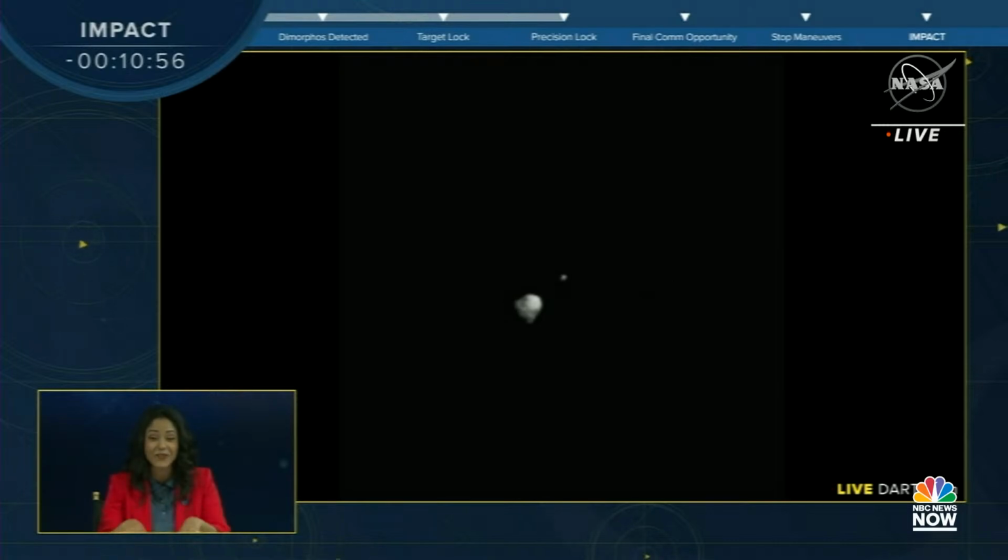I said that correctly. Now, at this point, the spacecraft is controlling itself, making small maneuvers to ensure it's lined up with its target. DART is speeding through space and will cover the last 4 miles of its journey in just 1 second. Coming up, we'll hear the final updates from mission operators and witness the big moment live from space. Samson, you have the best seat in the house.